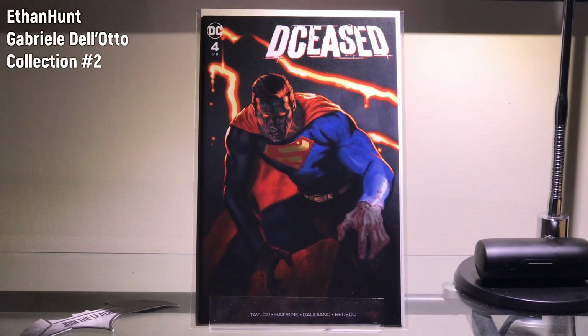Alright, Deceased issue number 4. Superman as a zombie, or on his way to being a zombie. This is a pretty cool cover by Dell'Otto. Not a lot going on here, but nonetheless, it's a really nice cover.